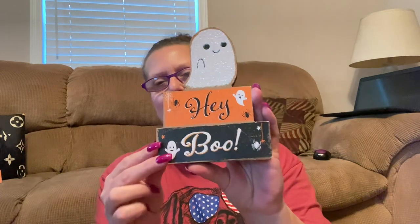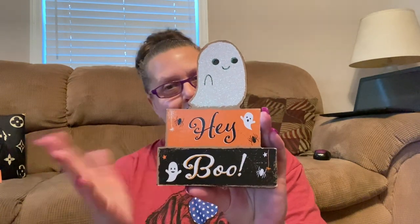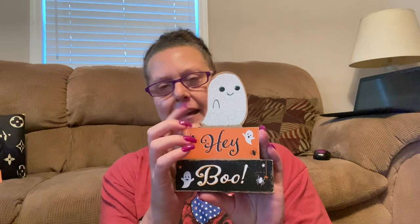And then I've really been loving all the little Hey Boo and the ghosties and stuff. So I saw this one and I said, how perfect. It says Hey Boo. I've still had absolutely no luck finding any of the ghosts at Target. I've been to every Target around my area and there's just none to be had. So I don't know. I've prayed to the ghost gods. We'll see what happens tomorrow when I'm out and about.